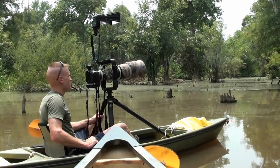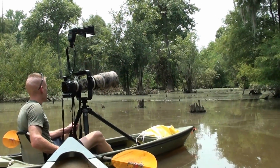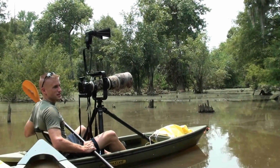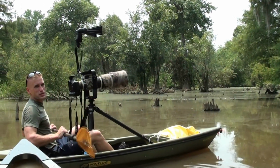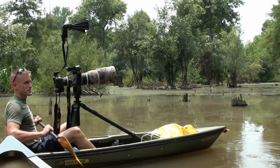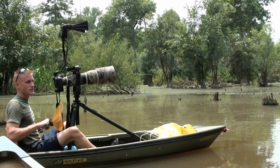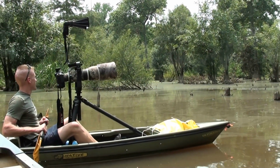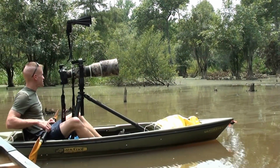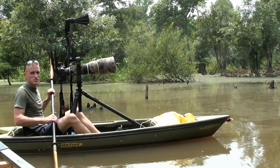We're trying to approach some ibis here. There looks like about 6 or 7 in the tree, and approach is very difficult, and ultimately it comes down to the temperament of the bird. But I'm going to try to work my way around here. A couple things I do: don't point the kayak at them unless you're ready to shoot, because that scares them off very frequently. And don't make eye contact with them. Kind of keep a zigzag pattern over in their direction, and if you're lucky, maybe you'll get some shots.